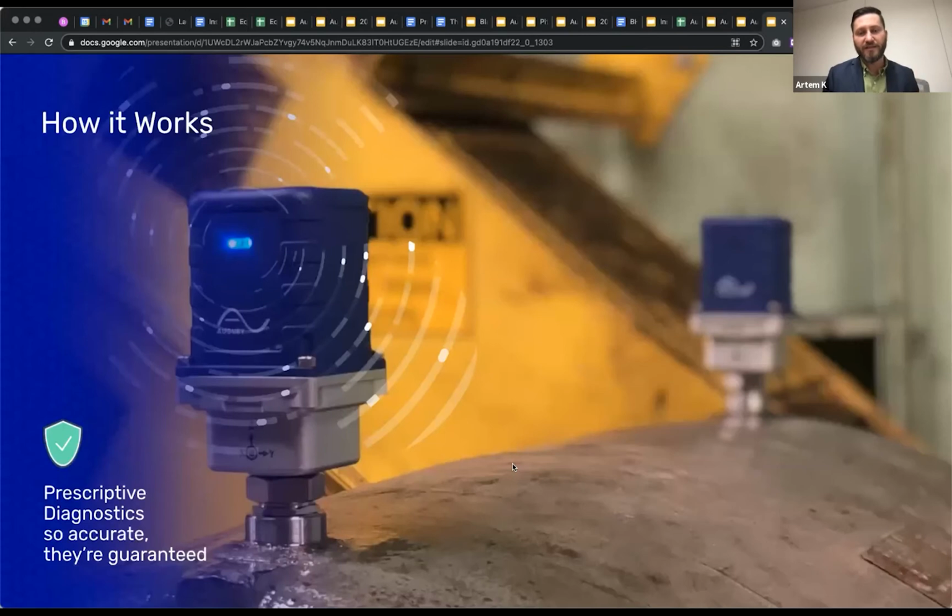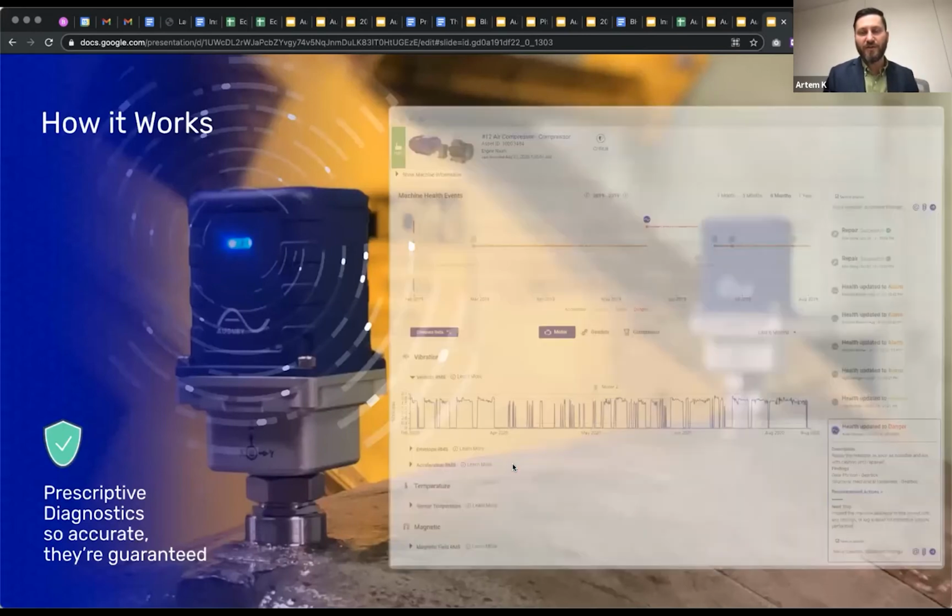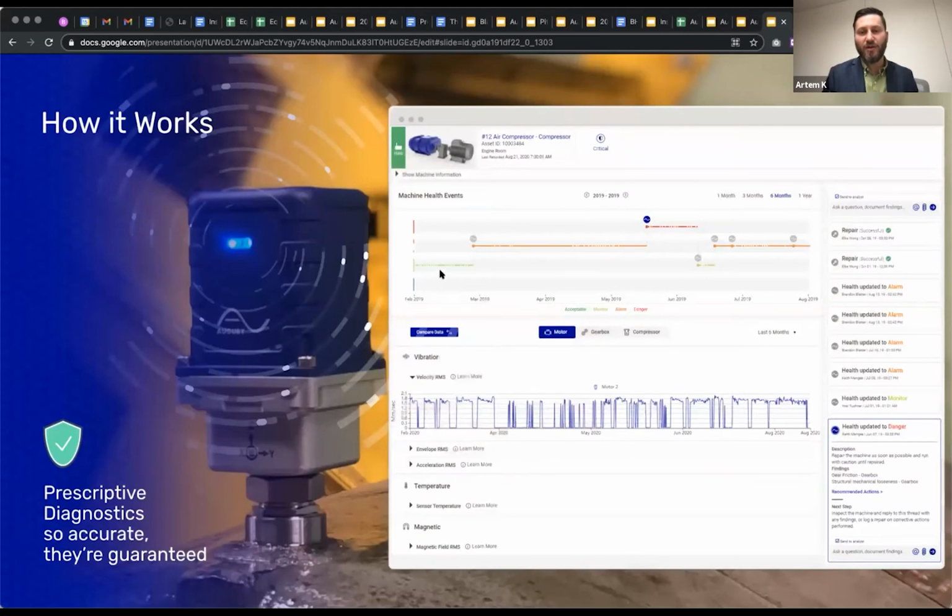And you see our sensors on these machines. And so when we talk about prescriptive, we can see here the full history of that machine, and over that history, the machine has been automatically diagnosed with deterioration, another deterioration, then was repaired, and that repair is automatically diagnosed. So there's an improvement in the health of that machine. So that full life cycle is captured.